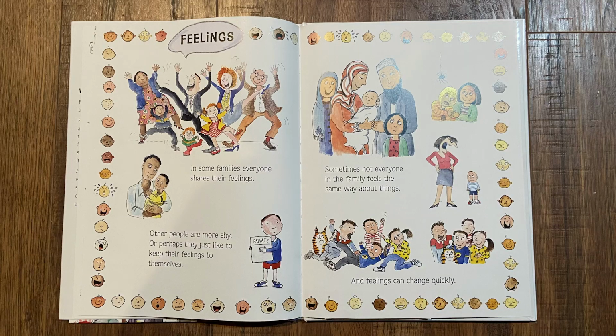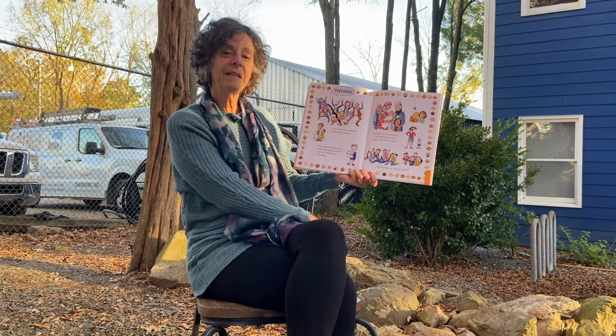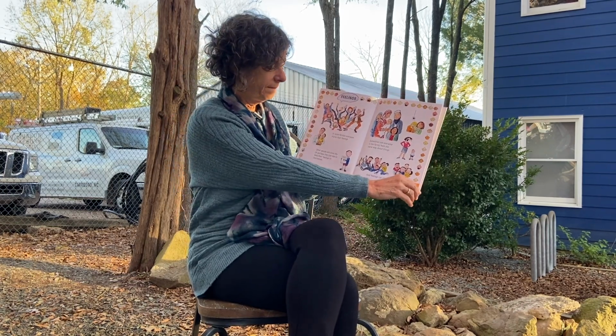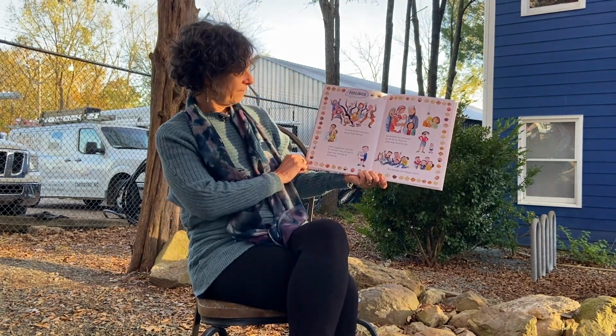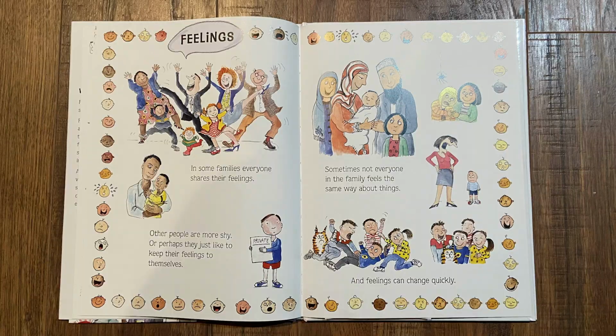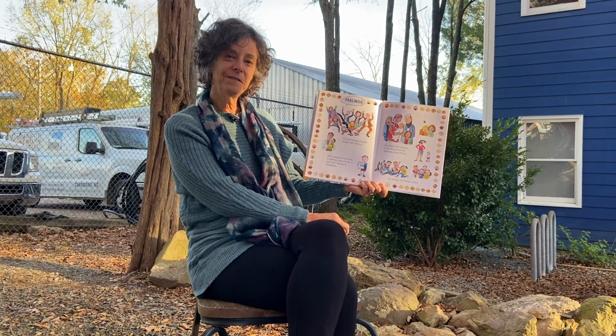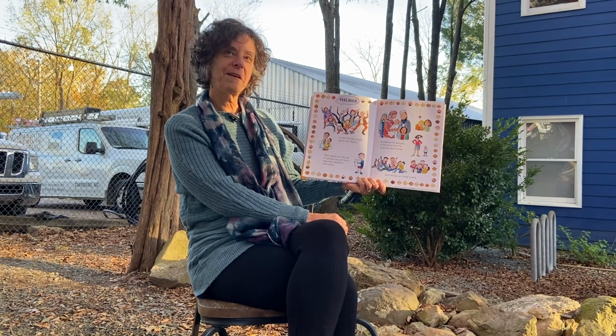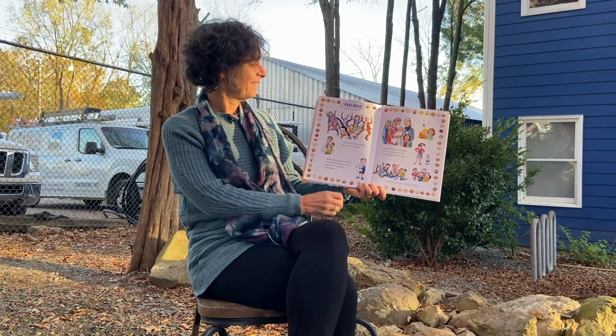And feelings can change quickly. Here's a group that clearly are getting into an argument, but then making up. So the border of this page is filled with faces with different expressions. And this is really fun, not just to identify the different expressions, but also maybe to try them on. I did this with my 3-year-old neighbor, and we had a lot of fun.